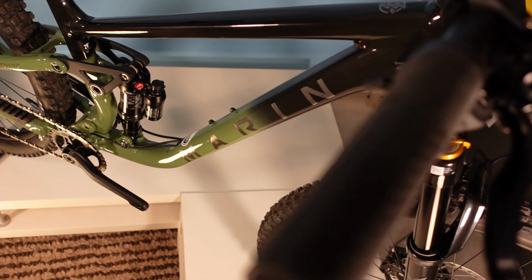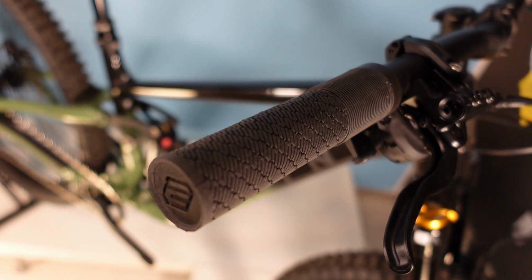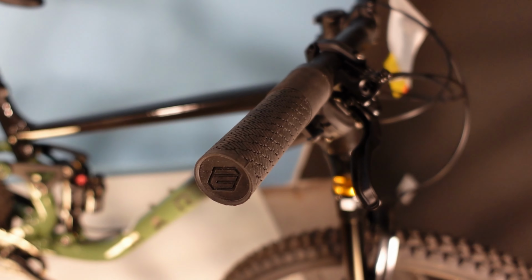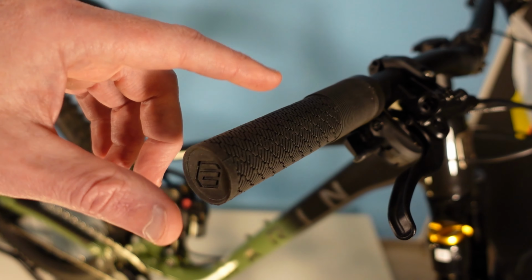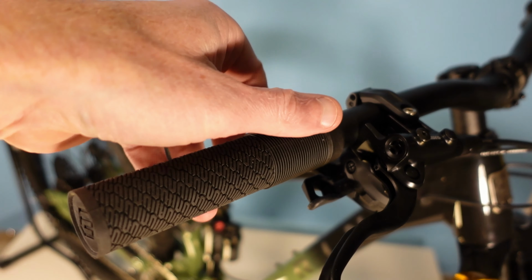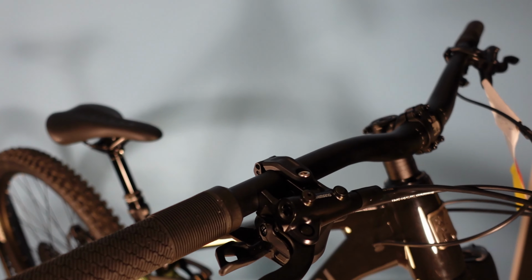Up top here, depending on the model you get, just like I mentioned with the cassette, there are differing versions of this exact bike, either with Sunrace or with Shimano cassette. We also see some of the bikes that have this essentially no-name grip and some that have a brand new Marin branded lock-on grip. In both cases, they're lock-on, they're pretty thin, they've got some nice texturing, so good no matter which way it goes.